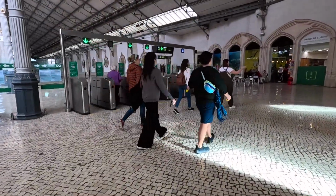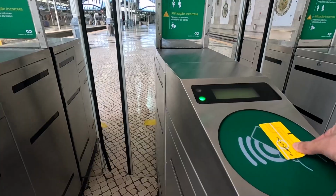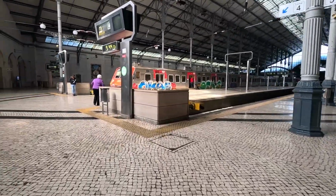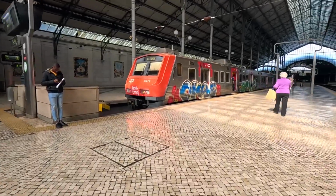So I get a ticket, €5. I think I just need to scan it here, and here we go. And where is the train to Sintra? I think this is the one. I think so.